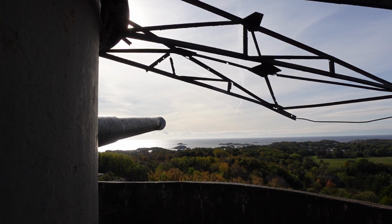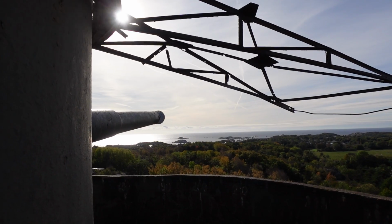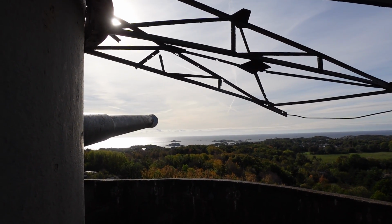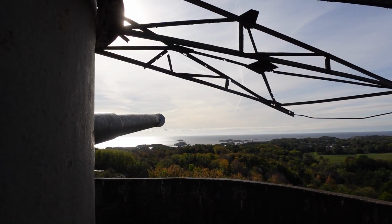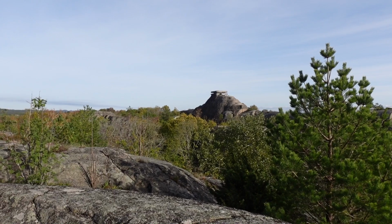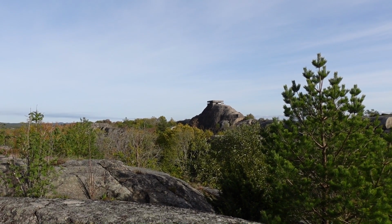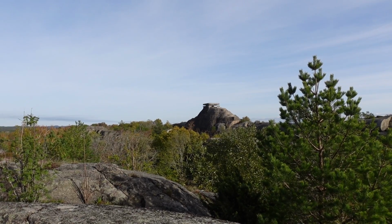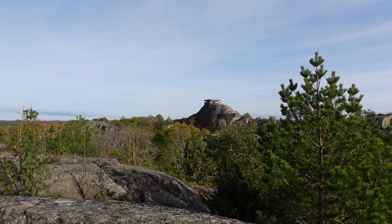So they're waiting, fire! And out that huge charge would go. The last target, the unbelievable fire and control bunker, is right there. So off we go again.